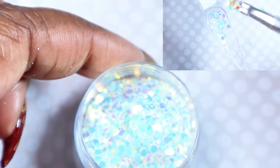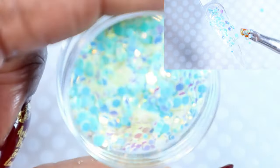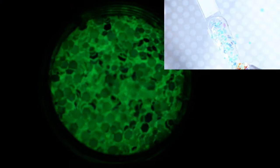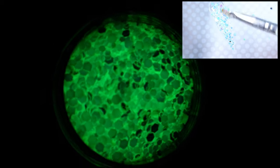Guys, look at how strong the glow is with this. This is so amazing. So much fun. Sorry, I love anything that glows in the dark. So again, for this glitter, I did get the majority of it in the bag. This one is a lighter glitter, it seems, but even with the amount, I was able to fill a whole jar. And here is a lights-off shot of the glitter in the jar.